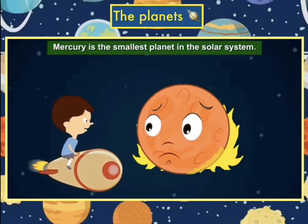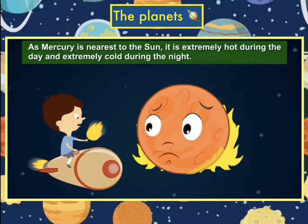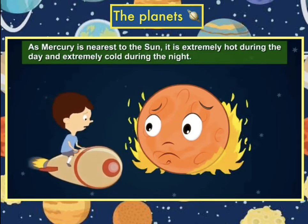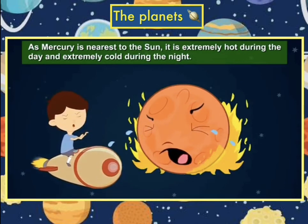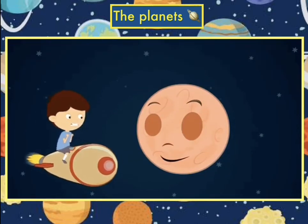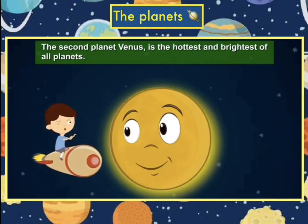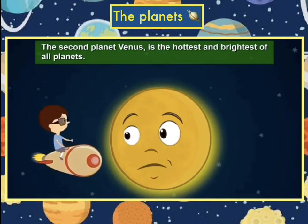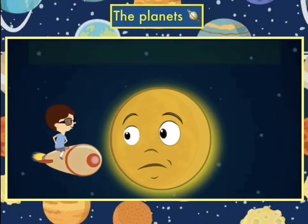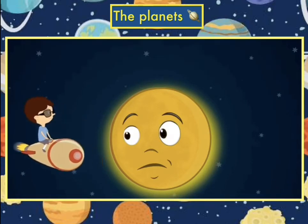Mercury is the smallest planet in the solar system. As Mercury is nearest to the Sun, it is extremely hot during the day and extremely cold during the night. The second planet, Venus, is the hottest and brightest of all planets. As it can be seen in the morning and evening, it is called the morning star or evening star.